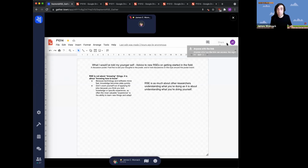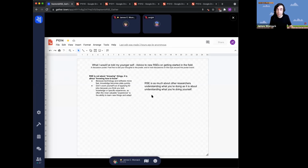If you're not logged in, you'll just appear anonymously. You can contribute anonymously if you like. What I found useful was that you can star the poster board. So if you're logged into Google and you star it, you can then access it via your Google account, which makes the window a bit bigger and you're not so restricted.